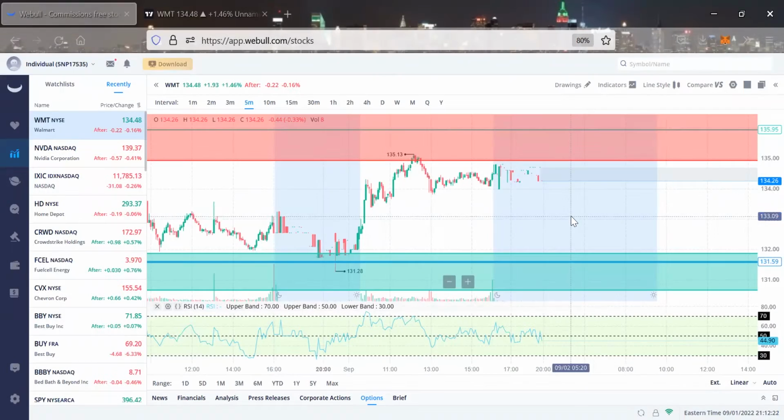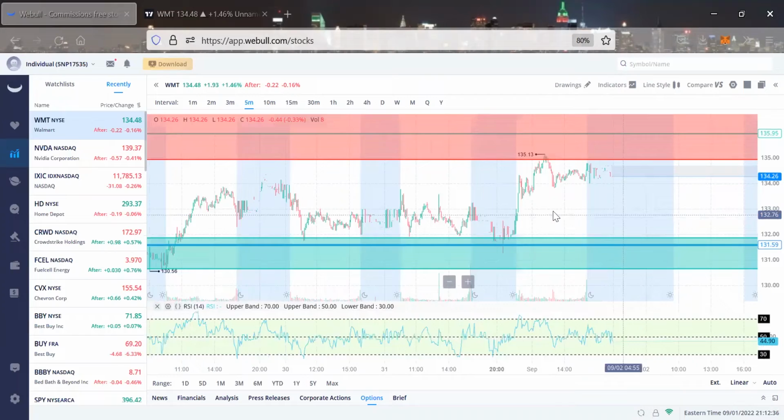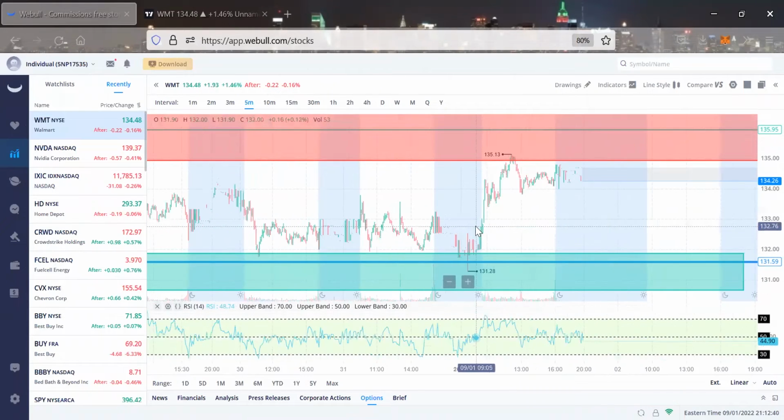How you doing, everybody? Stock Option Sniper here. Today we're gonna go over one of my favorite strategies, supply and demand zones. I'm gonna show you how to create these zones. What are these green zones? What are these red zones? I'm gonna teach you everything. I used this strategy to do a 200% play on Walmart today. Let's get right to it.